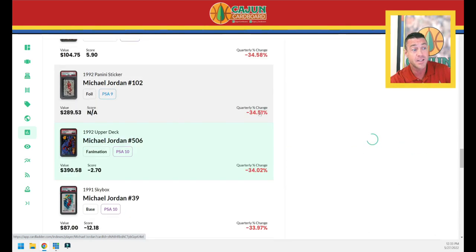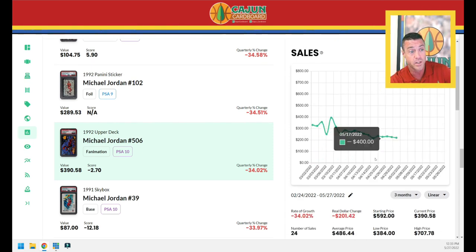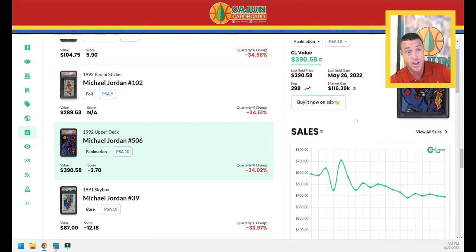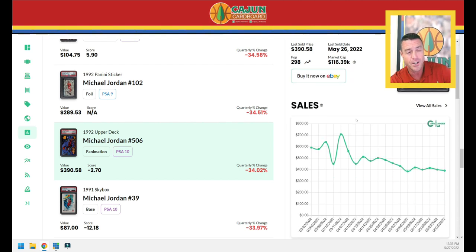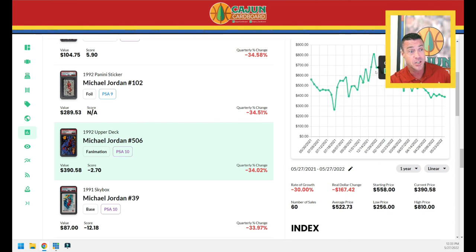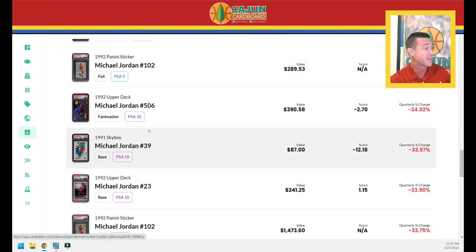Upper Deck Phantomation. That's a card that's been on a crazy ride. Thank God I didn't pick it up when it was exploding like that, even though I sort of wanted to. Look at the last 3 months. That's not an aberration. That is a trend. It's a pop 298 card. I tried to grade a few of these with that collection that I bought, and I got a 9, I believe. But the card's back at 390, and the card's been as high as 700 right there. Even in the last year, the card got as high as $810. So now is a great time to put a card like that in your collection.